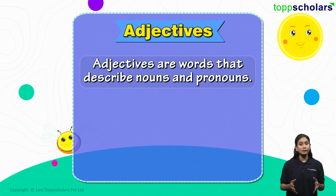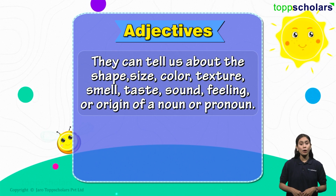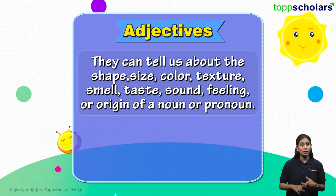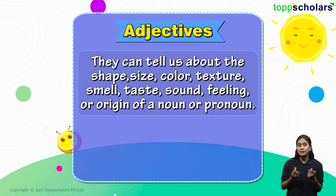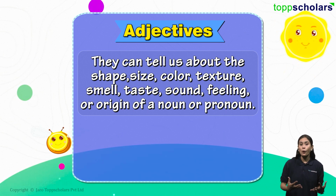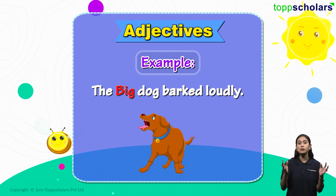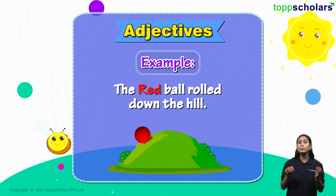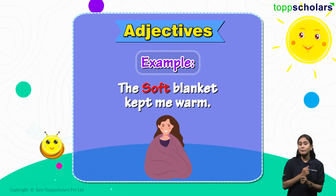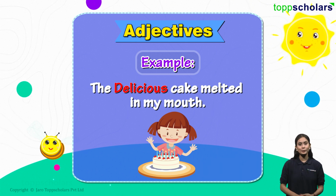Adjectives are words that describe nouns and pronouns. They can tell us about the shape, size, color, texture, smell, taste, sound, feeling or origin of a noun or pronoun. Example: The big dog barked loudly. The red ball rolled down the hill. The soft blanket kept me warm. The delicious cake melted in my mouth.